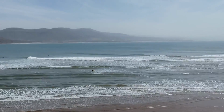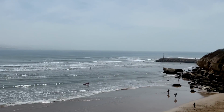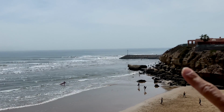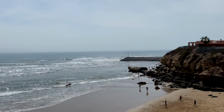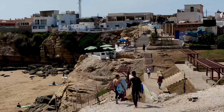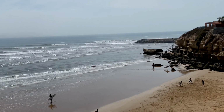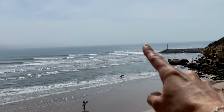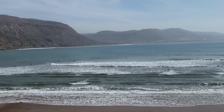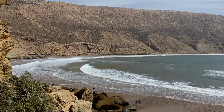So, this is the bay. The road that I showed you before, it would lead to here. Over there is an entrance, and here is the big stair. And the wave starts from here and it goes, as you see, all the way down there. And it's all surfable.